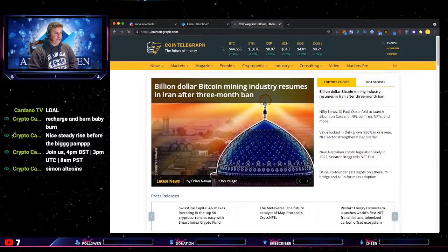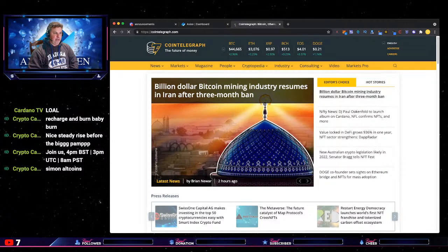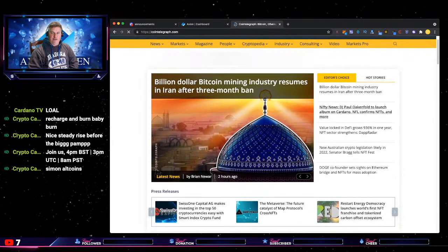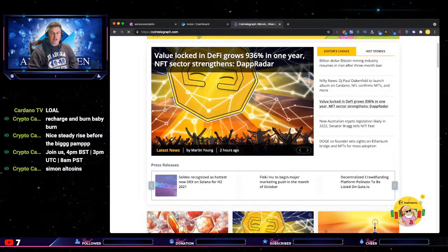$1 billion Bitcoin mining industry resumes in Iran after 3-month ban. So there we are. It comes and goes, doesn't it? Banned, not banned, banned, not banned. Crazy place. Value locked at DeFi grows 936% in 1 year. NFT sector strengthens. And that's only going to keep going. It's going to have massive growth, isn't it?